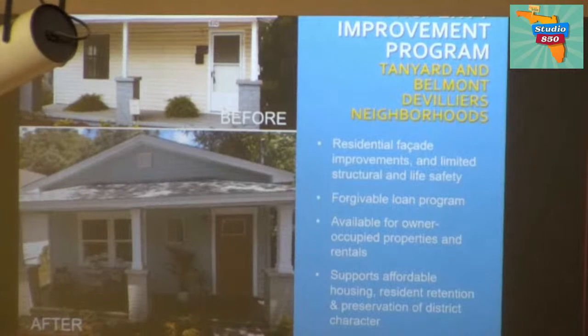This program invites applications from owners of priority properties in the targeted areas who are interested in rehabbing and making exterior and other physical improvements to the properties. Eligible owner occupants of these priority properties can be awarded up to $70,000 for eligible improvement costs. Applicants have to own the property that is going to be rehabbed, and they have to provide proof of homestead exemption, or an application at least for homestead exemption.